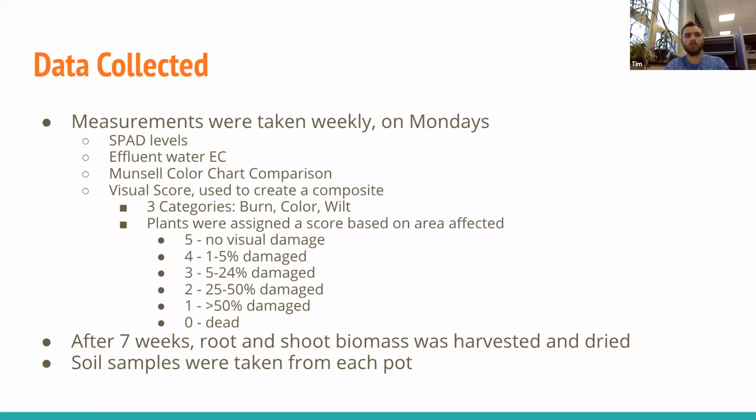One of the other things I did was I created a visual score system that I wanted to use to create a composite score. So there were 3 categories: burn, color, and wilt, and plants were assigned a score based on percentage of area affected. So a 5 was a perfect plant. There's no burn on it at all. That would be given a 5 in the burn category. However, if the color was off, then depending on the percentage listed there, 1 through 5, 5 through 24, that score would be given. And then the scores combined and averaged out to create a composite.